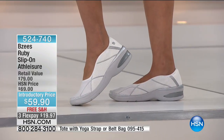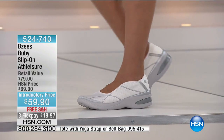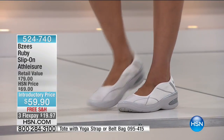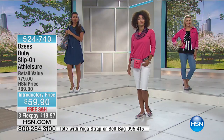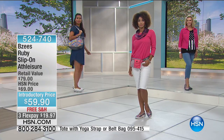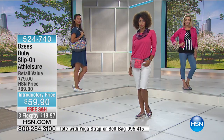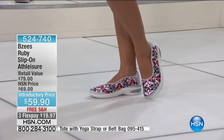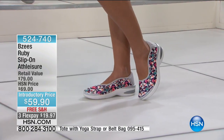Look how cute that white is, so fresh. It's gorgeous. Here's the thing about white. Most of us are like, nope, not going there because they're going to look terrible in a week. You throw these in a washing machine, ladies, to clean them up and then just let them air dry. They are so great. In this case, they're perforated. They breathe with you. They stretch even if you've got funky shape to your feet at this point in life.